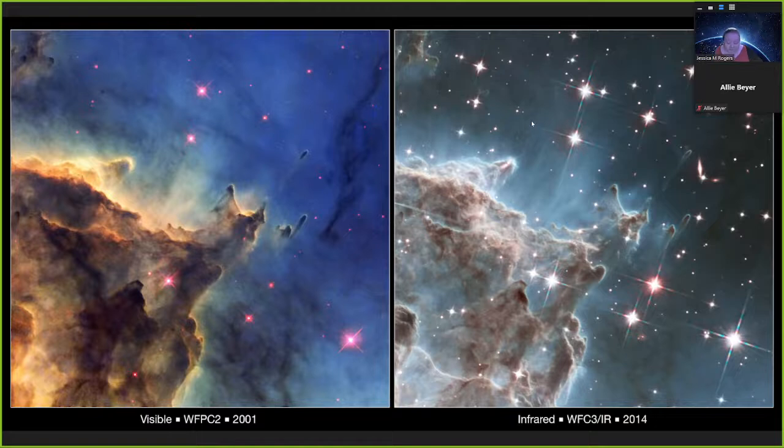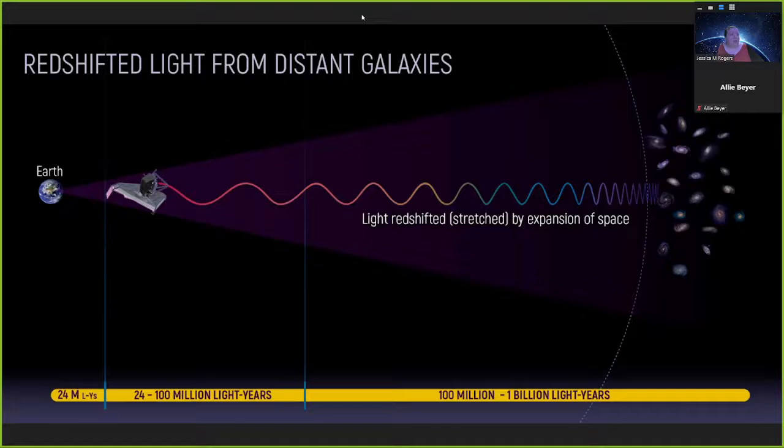Another reason the infrared and mid-infrared was picked, as I mentioned, was because we want to try and see the earliest stars and galaxies. So you may know that the universe is expanding. And I think we've done a show on that. If we haven't, then I will add that to the list and talk more about that in a future show. But because the universe is expanding, that also affects the light. As light travels through the universe, it also gets stretched by the expansion of the universe.